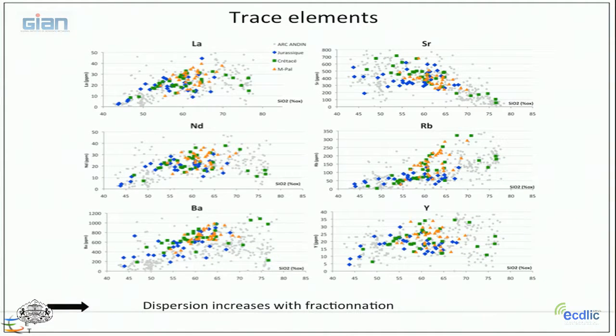So what we prefer to do is to plot them in the same fractionation diagram, okay, with a CO2. And what we see? Normally, if you have fractional crystallization, simple fractional crystallization, you should have the same type of line we have for major elements. Okay. When you fractionate, you increase the concentration. When you fractionate, you increase the concentration for rare earth elements, okay, for barium, for yttrium, and rubidium.